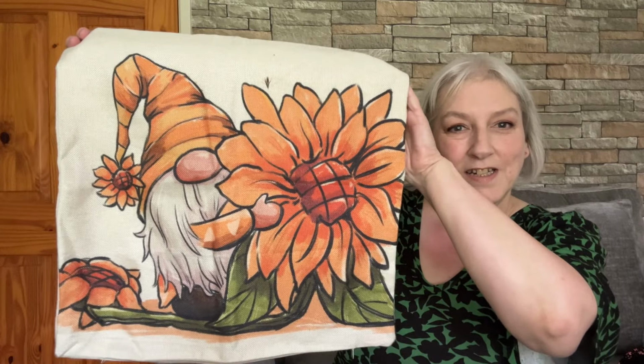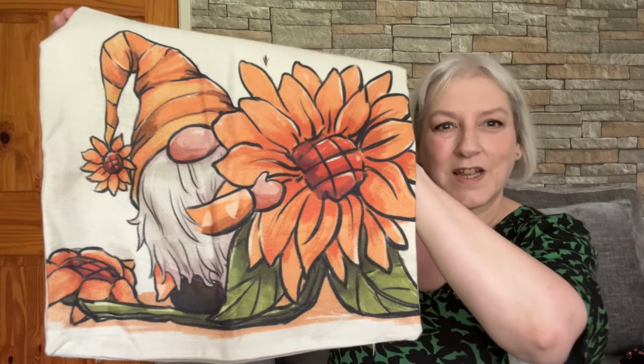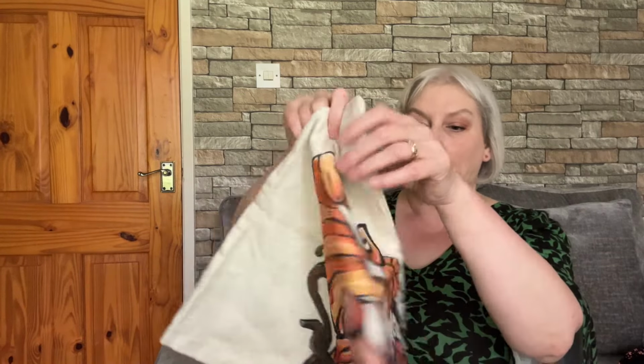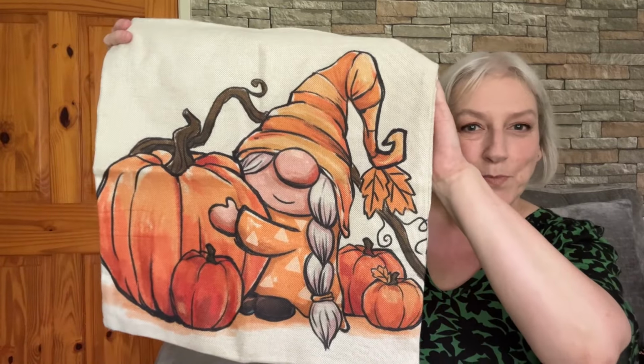I also found my autumnal cushion covers, which I got last year. It's just a little gonk. I was going to say gnome there, but they are gonks. This one's got an autumn coloured flower on it. Not sure what that is. And this one is the female gonk, and she has got some pumpkins, and I did really like those last year. They're just so fun, and I thought it was a nice little autumn touch to the settee, the couch, or whatever you want to call it. So I got those out as well.